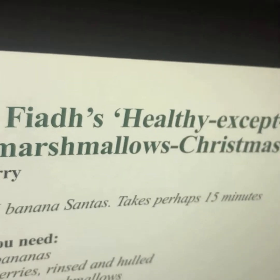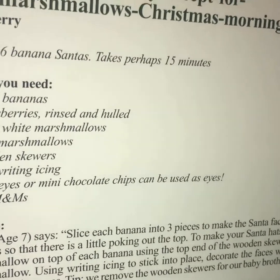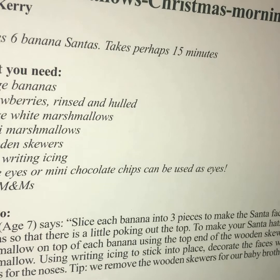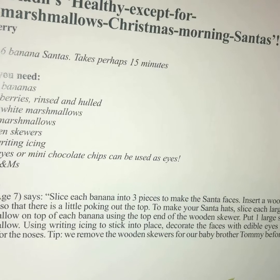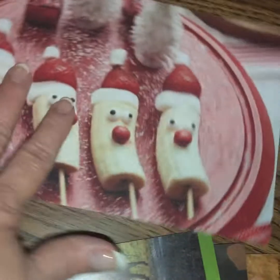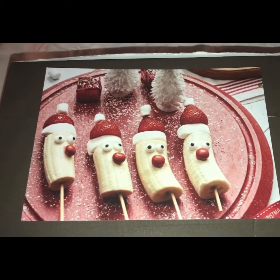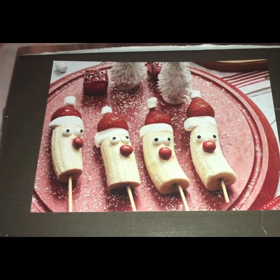You need 2 bananas, some strawberries, mini marshmallows, wooden skewers, white writing icing, and you need edible eyes or mini chocolate chips that can be used as the eyes, and 6 red M&Ms. It looks like the instructions are by that name I butchered, F-I-A-D-H, Farah. I guess I'll have to look that up. I am so sorry. Age 7 on how to make these.